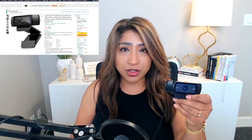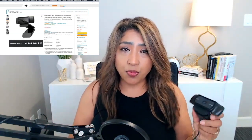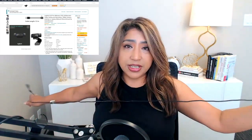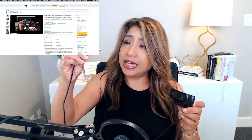And now we're at that stage where I'm going to say the webcam. This is my go-to webcam. I have them for my team. I have them for myself here at home. And one of these will usually travel with me. And so this is a USB camera. It is the Logitech HD Pro Webcam C920.